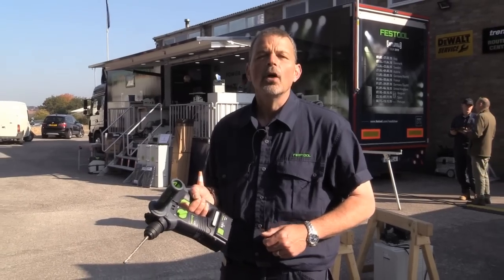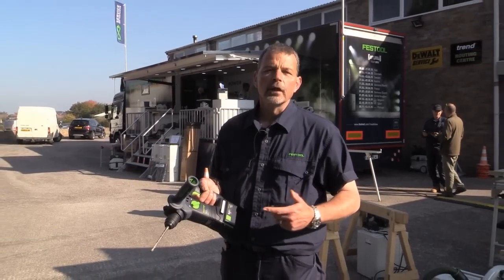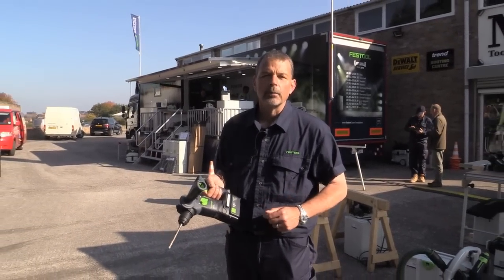So the next stage is we're going to take a look around the truck and we can see for ourselves exactly what our machines are capable of.